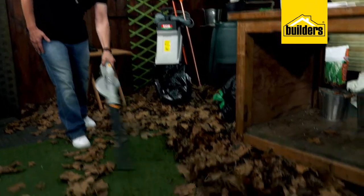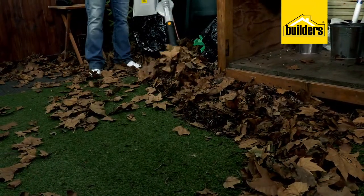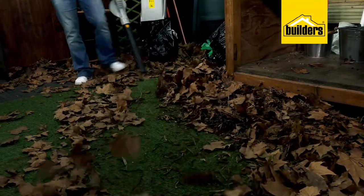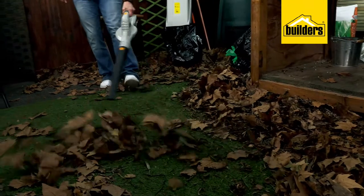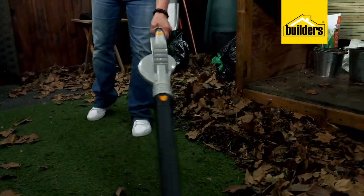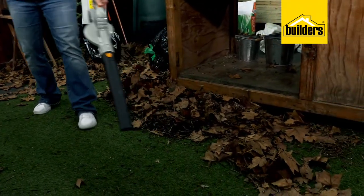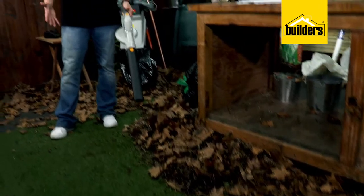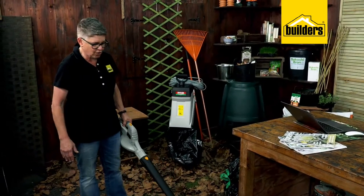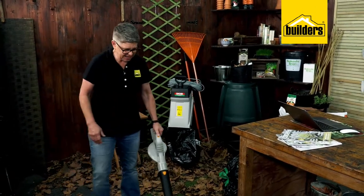So, you can control it. You can move the leaves exactly to where you want them. Okay, and right now, I'm surrounding the cameraman. But that is the idea. The idea is that you move them into a section, whether it's into a corner. Ari, come, wake up. Ari, come see.